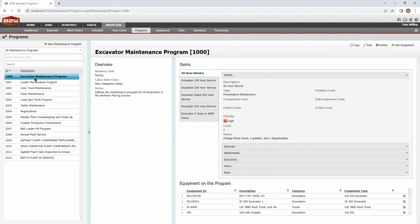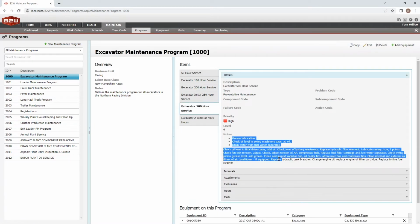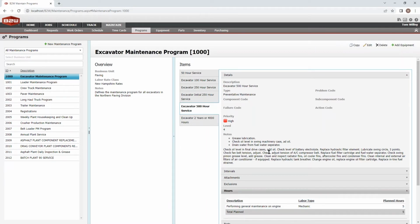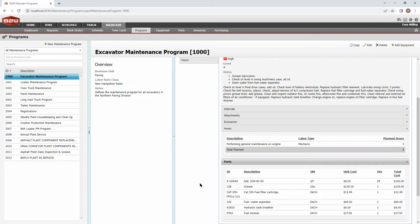But within each one of these programs, you can create an unlimited number of service items that will end up becoming requests on the board. And so each one of these can be pre-configured with very detailed information about what should be done during that service. It can be pre-configured with how long it should take a mechanic to do that and what parts are needed. So as many of the knowns as possible can be filled in ahead of time once, and then this is all less work that has to be done to create that work order with that PM item.